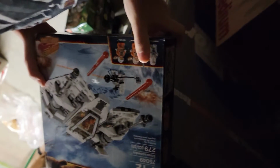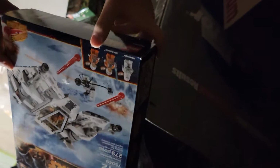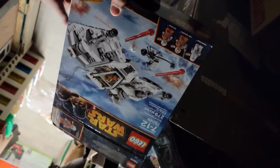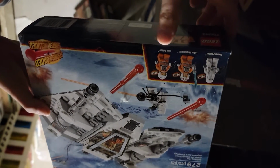This one has already been built. 75049, the snowspeeder. This is from the planet Hoth, from what movie was that? Not Return. Was that Return of the Jedi? This has Empire Strikes Back. Snow Trooper, Luke Skywalker, and Dak Walter. And that's an old set. Yes.